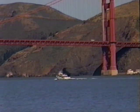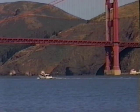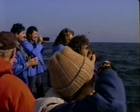Of course, we won't see all of them. Some are rare and have never been photographed alive. Others just don't show themselves very often. As our vessel passes under San Francisco's landmark Golden Gate Bridge, we'll set our course for California's coastal waters, where we hope to catch a glimpse of some of these fascinating animals.